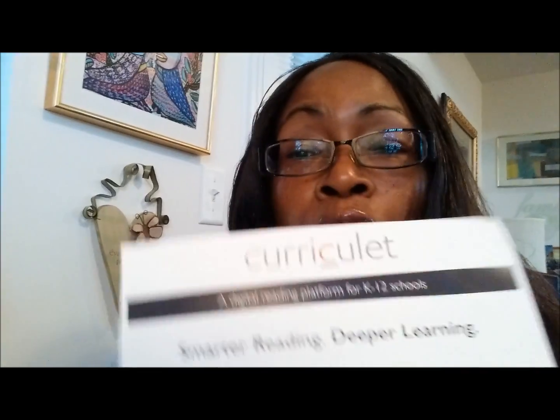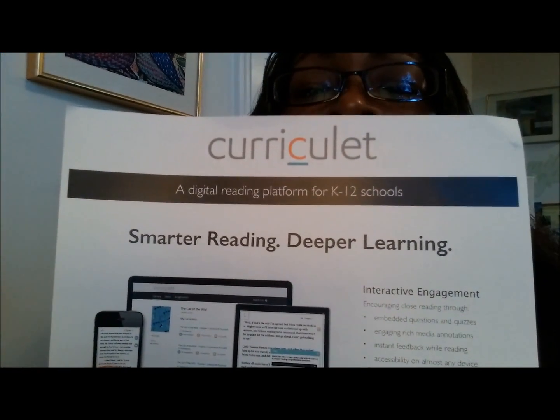Now, this one, Curriculate, I really like Curriculate. This one is literacy based, so it's fully reading, and it says smarter reading, deeper learning. What it does, it provides books online, sort of similar to how Nook or the different technology-based reading devices go. So some of the stories are free, like Call of the Wild, the novel that you all know I love to teach, is on here and is free. The Giver is on here. Frankenstein, and many other classics, but some of the newer novels are on here.